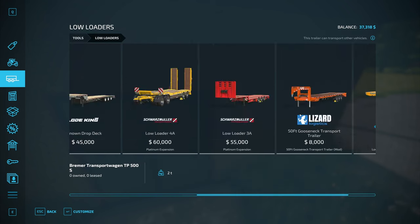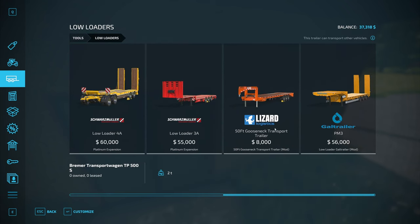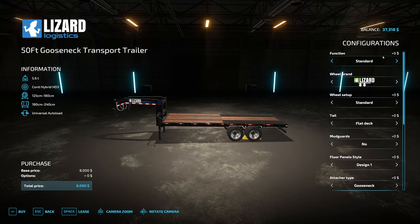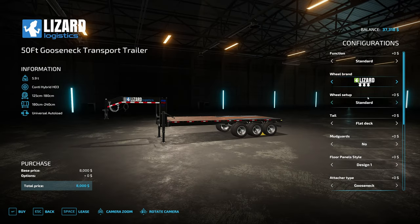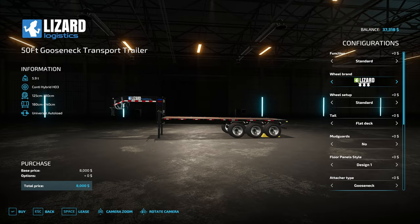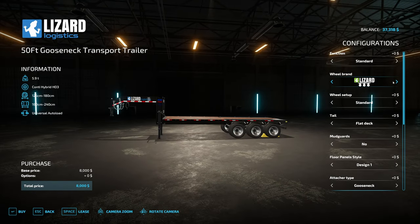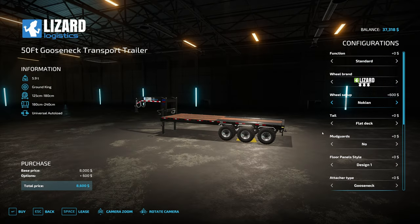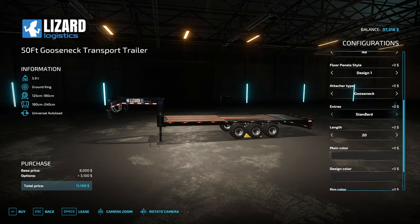So if we go low loaders, got this Gooseneck transport trailer for 8,000, which is uber cheap. So we're gonna use that. We don't need a different function, but I do want to put the extra tires on there because bulldozers are heavy. Spread axle, forward axle, rear axle. Is that a lift axle or is it just up off the ground? Okay, nope. We'll go like that. We go with the Nokian tires that'll help in the woods. We don't want a flat deck. We can get ramps, dovetail, or flat. Let's go with the ramps. That'll be easiest. We don't need to spend money on any of that.